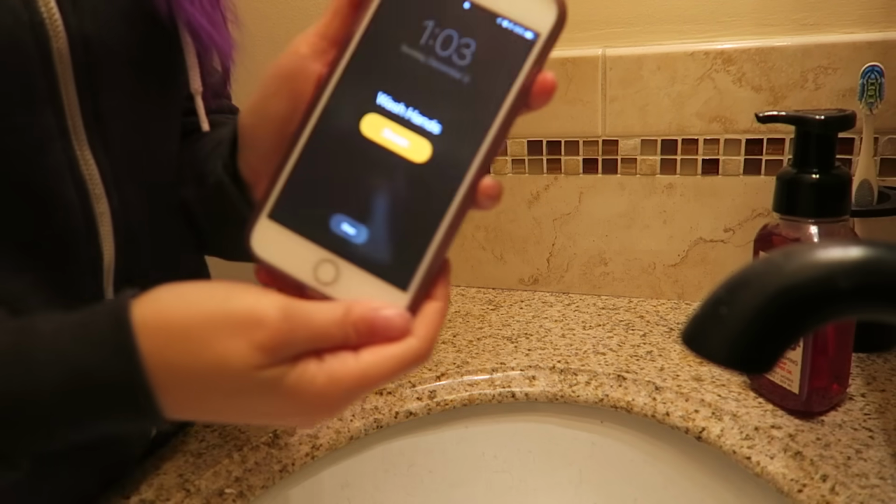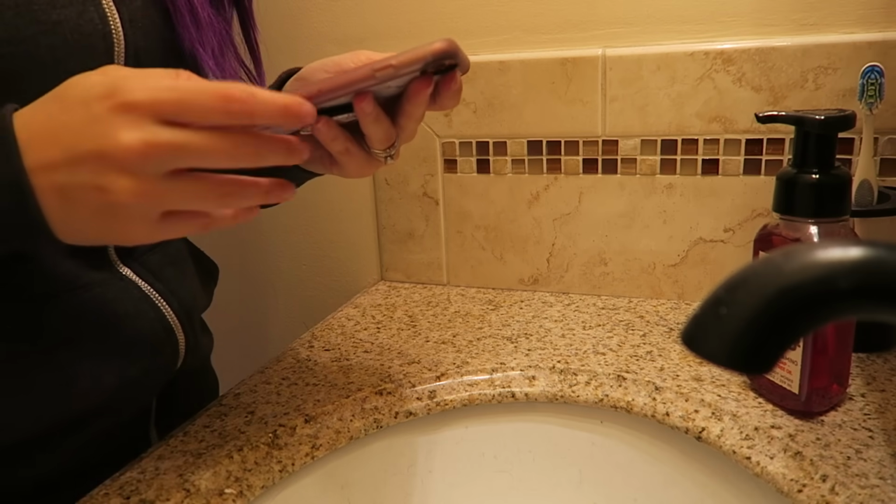Eating the great sandwich. I'm so hungry. Finally. Give me a second. Yay. 1:03, wash hands. All right, wash hands. It is time.